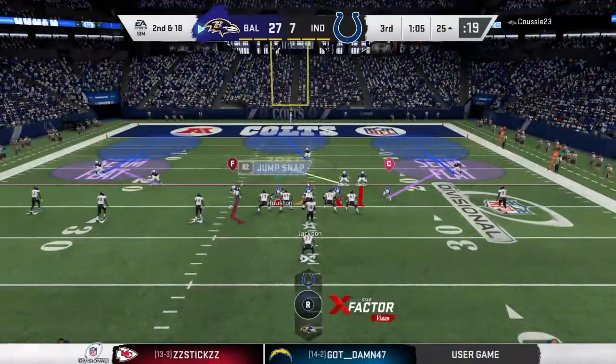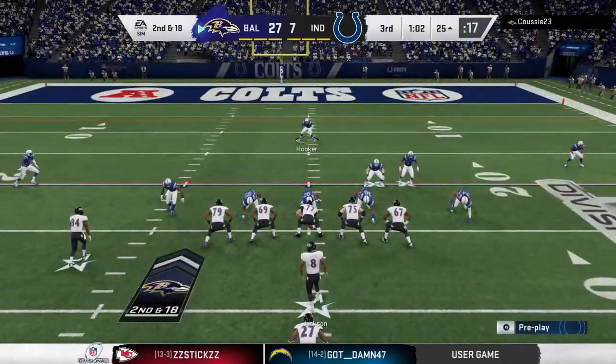Ready. 94 is the mark. I'm trying to collect. Switch.